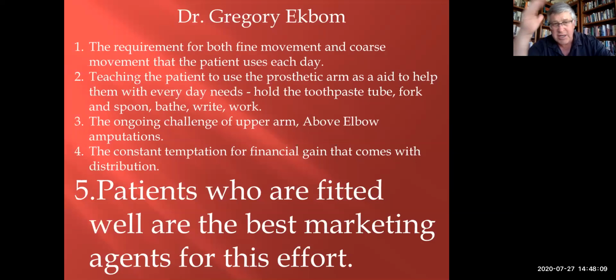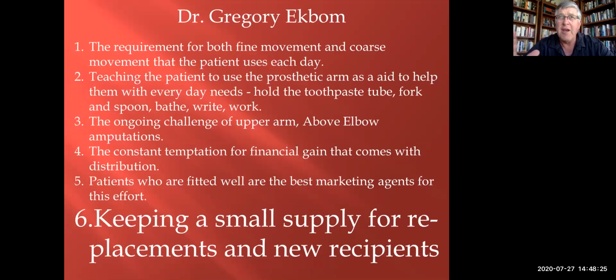The other thing that's really important, I think, as an ambassador is when I go to a site or a clinic, I not only focus on the patient, the amputee, but I focus on the surgeon or the PT department or whoever I'm working with, and I tell them, listen, I want you to establish a reputation as being a site where you can fit prosthetics. And so developing those relationships at that site with the people who will continue to be working is really important. And then keeping a small supply for replacements and new recipients. Whenever I go, I try to bring some extra so that they have on hand, and they can use those for repairs or for the inevitable new patients that come in.